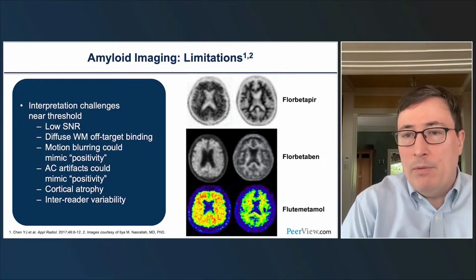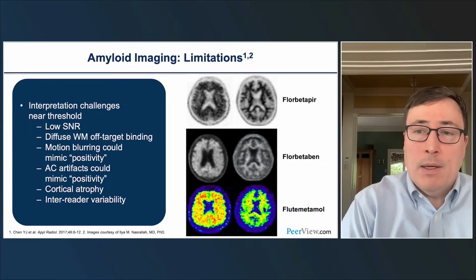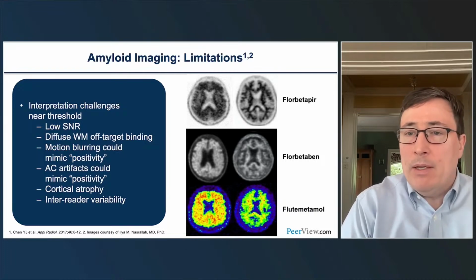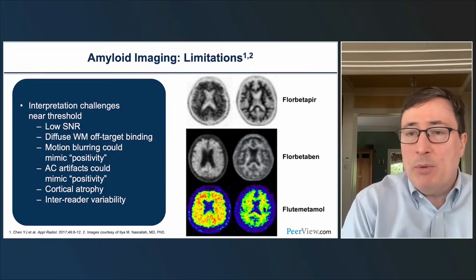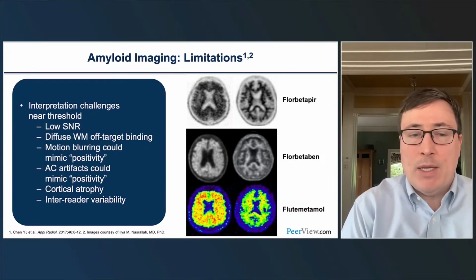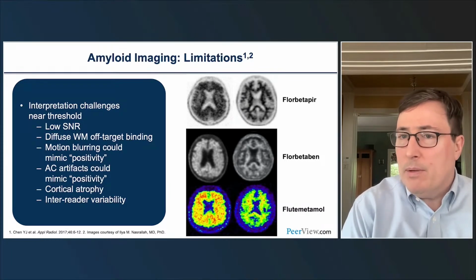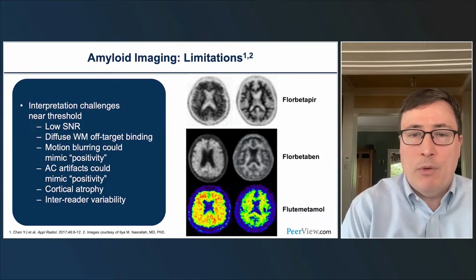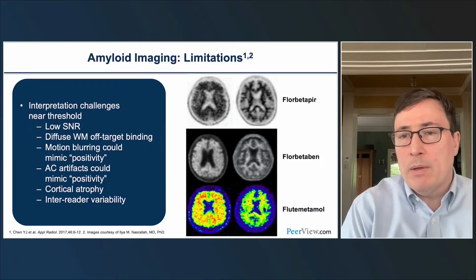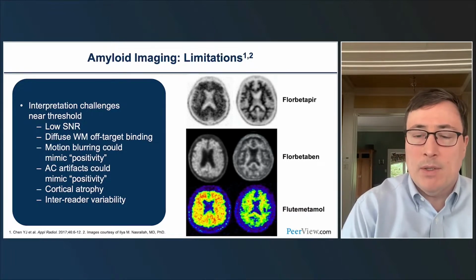You also need to be careful of attenuation correction artifacts if the patient moved between acquisition of the attenuation correction map with CT or MRI and the PET acquisition. Cortical atrophy is also an issue. If the cortex is narrow and small volume, it can make it difficult to assess compared to the adjacent white matter. And then there's the inherent inter-reader variability. Different readers have slightly different thresholds, although, as you saw from the comparison of visual read to quantitative read, there's generally good agreement in most cases.